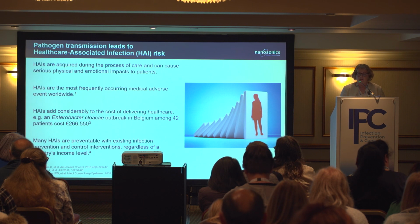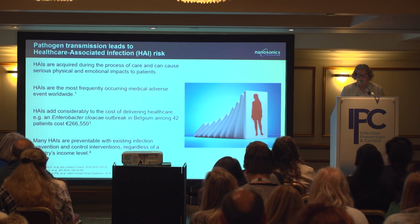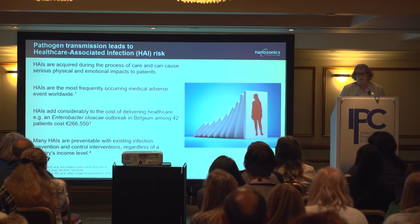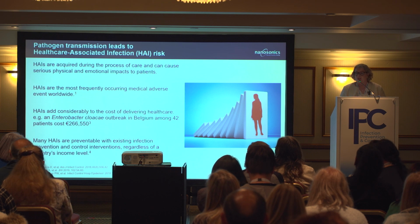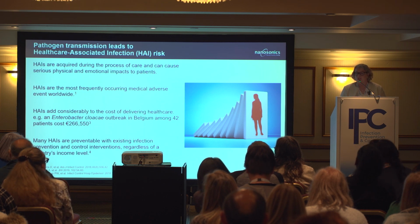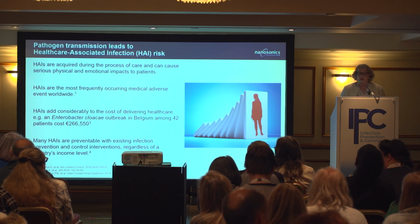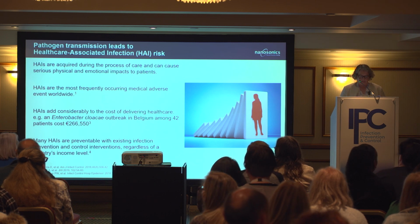So, for example, an outbreak that was identified in Belgium, where they linked it to a TOE probe, impacted 42 patients and cost that healthcare facility over €250,000. But what's most striking is that some of these infections, in fact a large proportion of these infections, as we all know, are preventable. And that's why we're here today talking about how we prevent these infections.